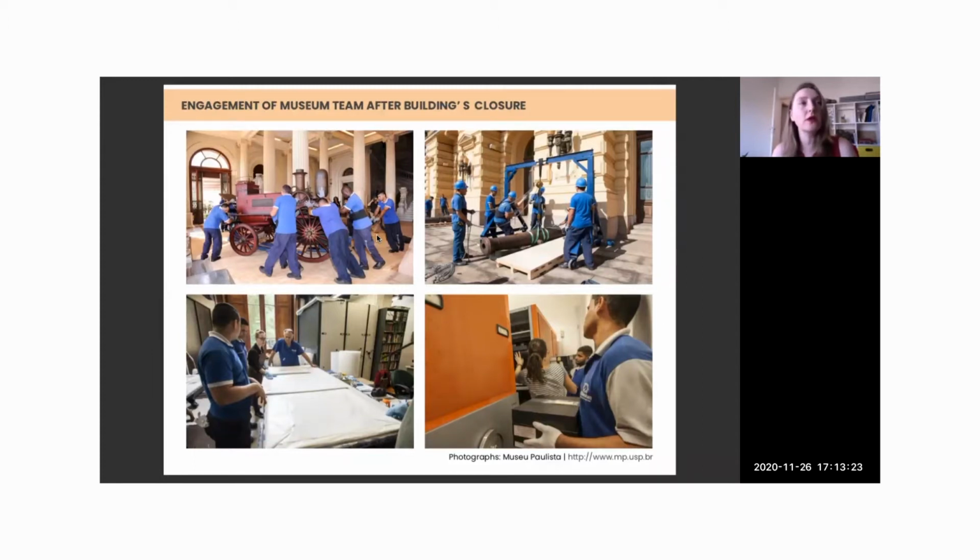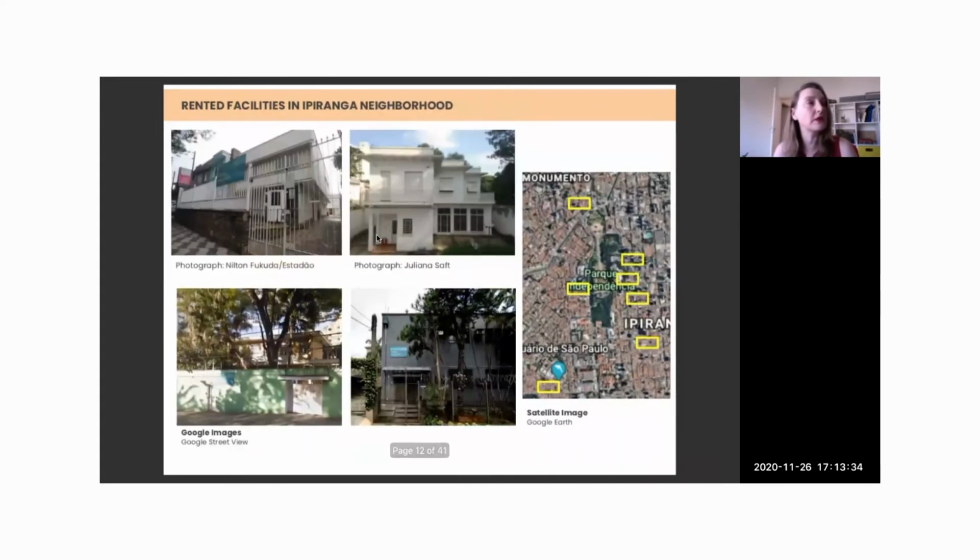The entire collection, workshops, and offices were relocated in houses and storages rented in the neighborhood Ipiranga. In total, 7 properties were rented, of which 5 house collection and the museum library. Here are some images of the properties and where more or less they are located in the neighborhood.